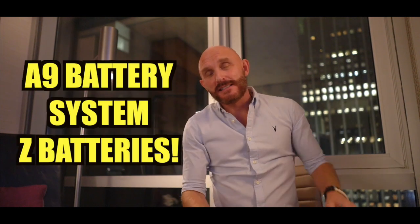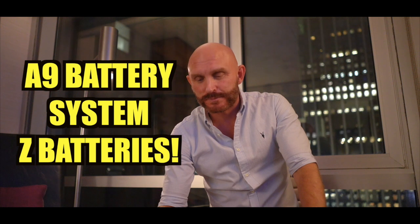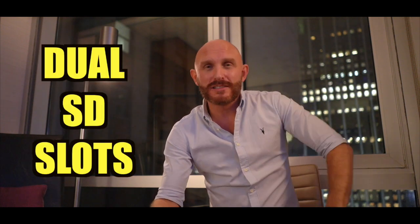You have the EVF of the A9, and this is really cool. The A9 battery system is now in the A7R III. You also have dual card slots. It's almost like an A9R, but I have the feeling they're saving the A9R Pro for a later date, which will be 50-60 megapixels. But the A7R III looks quite amazing.